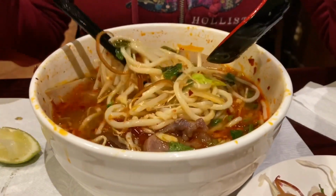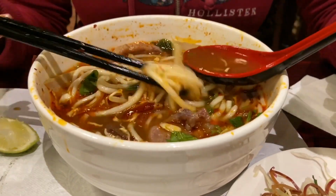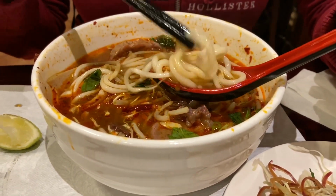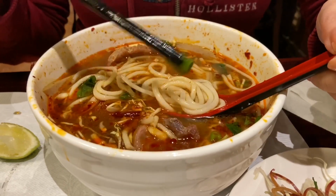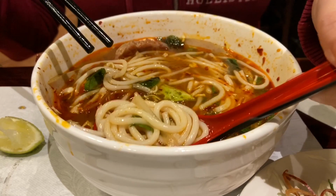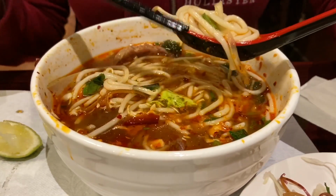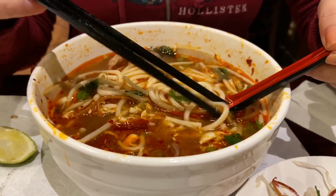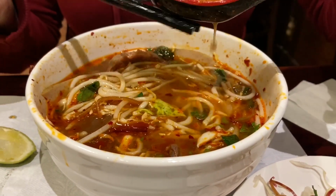As you guys can see, this bowl right here is so red, because we put a lot of that red chili pepper. So it can be super spicy, all right? And like I said, bún bò Huế should be really spicy. That is the reason why it is called spicy noodle soup.